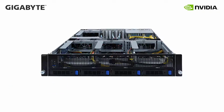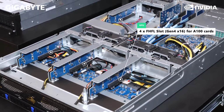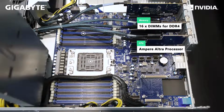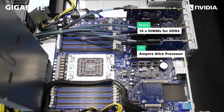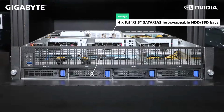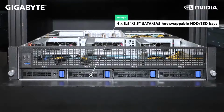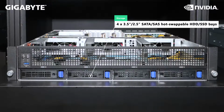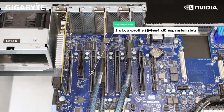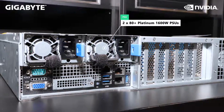It is GPU-centric and supports 4 NVIDIA A100 accelerators that are PCI Gen 4 by 16 slots for impressive throughput. And orchestrating the server is the Ampere Altra processor with 16 DIMMs for 8-channel memory. For storage, there are 4 3.5-inch hard drive or 2.5-inch SSD hot swap bays for SATA SAS drives to allow for high storage capacity, yet option for SSD speeds as well. On the rear, we can see 3 low-profile Gen 4 expansion slots for networking or storage. And at the back are 2 80+ platinum 1600 watt power supplies.